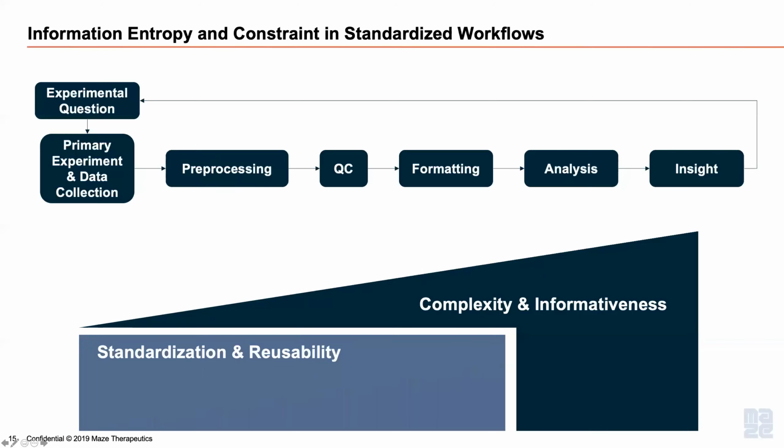And the key goal at Maze is to change the way that this works, so that basically you increase that standardization and reusability throughout more and more of the early stages of this pipeline, such that you have a standard practice that you go through. It's heavily tracked and recorded, and ideally you can get to a relatively complex and informative location fairly quickly, on the basis of essentially standardized tools. So what that does in practice is essentially lop off a huge amount of the work that a scientist would actually have to do, so that they can spend their time really thinking about the hard questions that arise from a good experiment. Okay, so that was a very abstract way of talking about this problem.